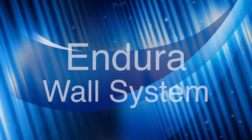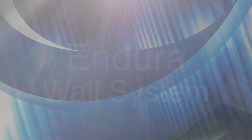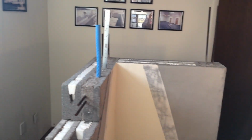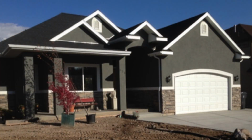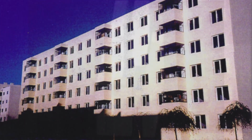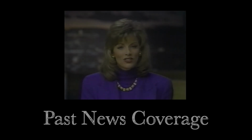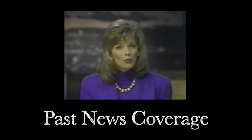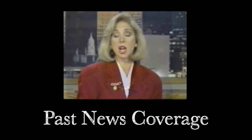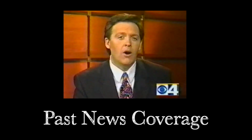The Endura wall system, a revolutionary wall construction system, which has been extensively tested and designed to outperform all other wall systems at a competitive price, with nearly 30 years of quality constructed homes and commercial buildings, outperforming traditional building systems. The building blocks are rot-proof, moisture-proof, bug and rodent-proof, and the cost is the same or cheaper than conventional building materials.